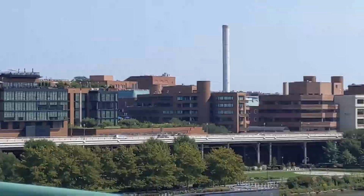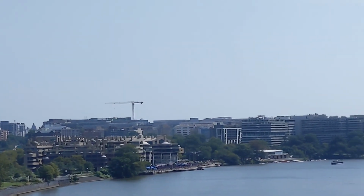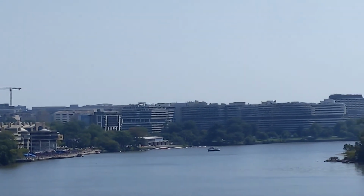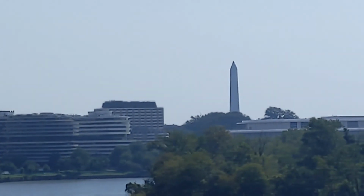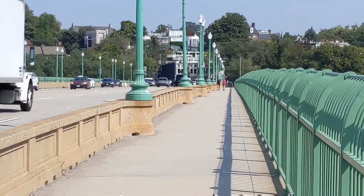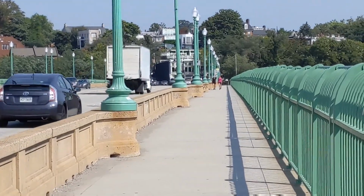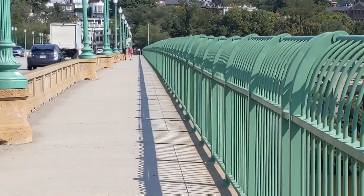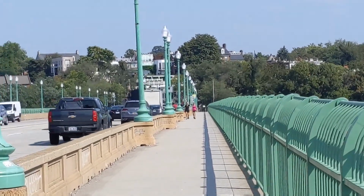We're getting closer now. You can see down the river, and you can see the Washington Monument in the background, perhaps, right there. And there goes an airplane into Reagan Airport, which is amazing. So we're gonna continue down here. A lot of people use this as an exercise bridge. And we're continuing down towards Georgetown.